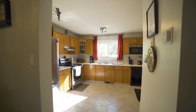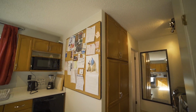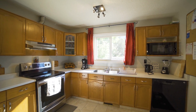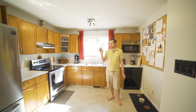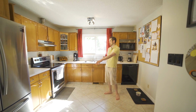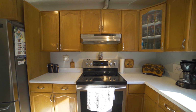Walking into the kitchen, we still have the tile floor throughout the kitchen. And then you've got oak cabinetry and quite a bit of counter space, which is nice as well. So you'll always have enough room for preparing meals for your family. A lot of the appliances have already been upgraded. We've got a stainless steel fridge over there that also has a water dispenser and an ice dispenser, which is really nice. It's got the freezer on the bottom. Got a stainless steel stove as well, the glass flat top, and your hood fan.